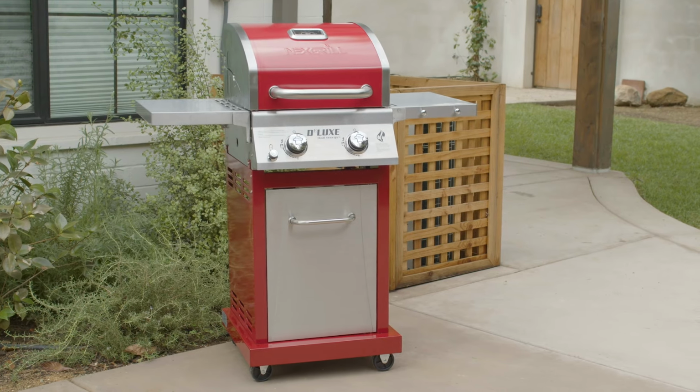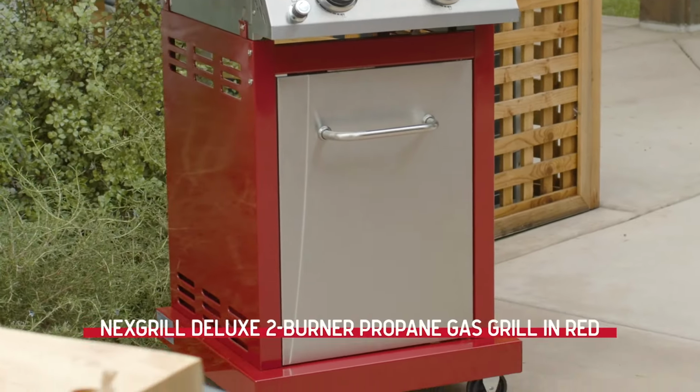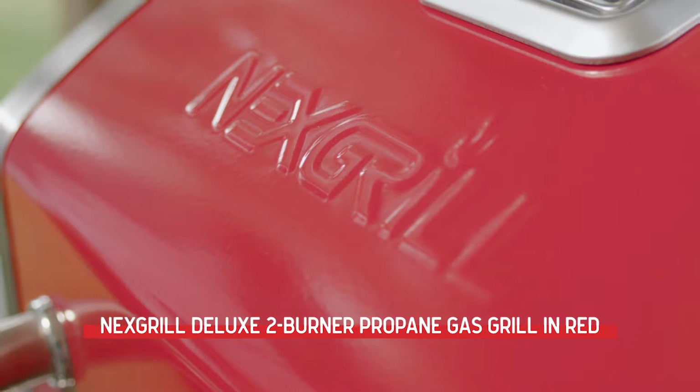Ready for a grill that matches your lifestyle and personality? We've got your next grill right here. The Nexgrill Deluxe 2-burner gas grill in red.